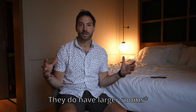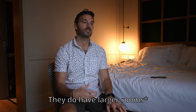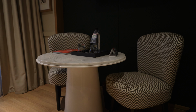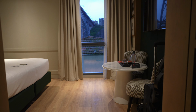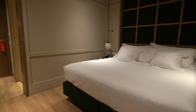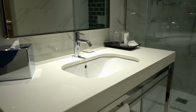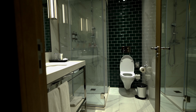The rooms are smaller. Everything's a little bit smaller, and that's just because of these old historical buildings, the limited space that they have. That said, they do manage to pack everything you need into the little space. So this room is a double room. I believe they have the exact same room in a twin. So despite the small size, it is still very, very fancy and has a very comfortable and luxurious feel.